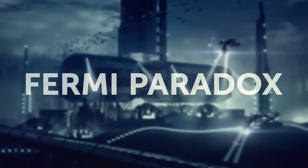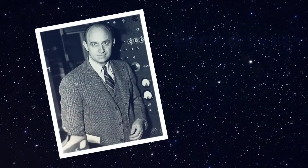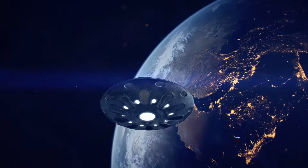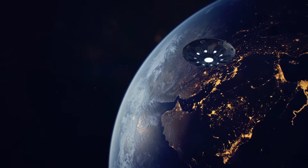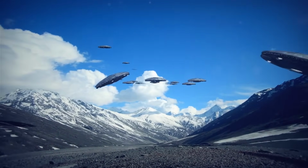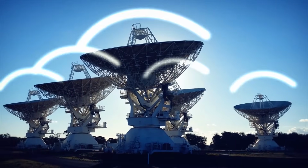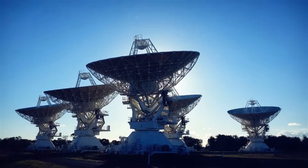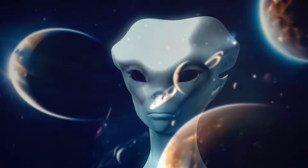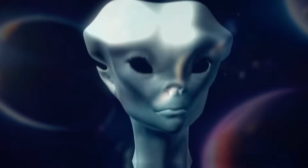Here's where the Fermi paradox comes in. The idea got its name from a man named Enrico Fermi. Back in the 50s, he pointed out that if other life forms were out there and had the tech to travel through space, they should have visited us by now. These days, we have better telescopes that allow scientists to discover over 5,000 planets outside our solar system. Yet, still no sign of life.